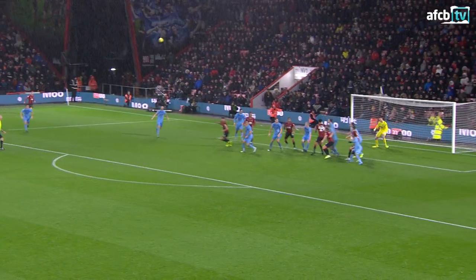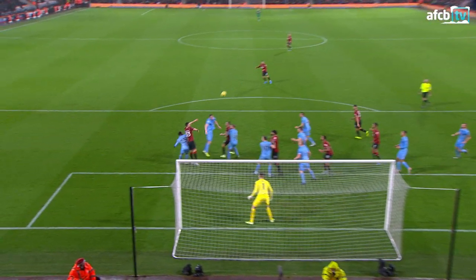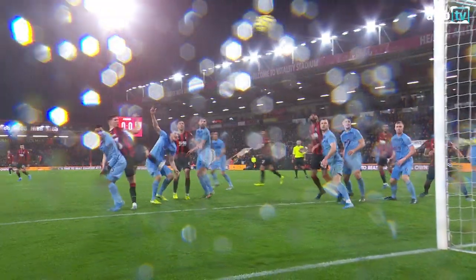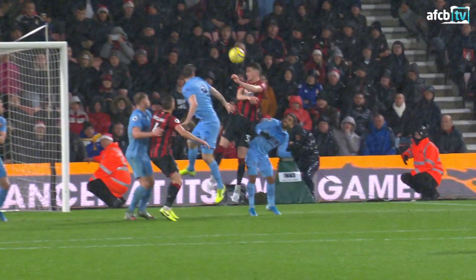Fraser, from the left-hand side, deep to the back post. The header's in there, and wide of the post from Meppham, who got himself on the end of it. I think he just tried to place that in the corner. Ended up being a relatively, not a bad side of goal. He's off balance, wasn't he? And the ball's coming over his head, so very difficult.